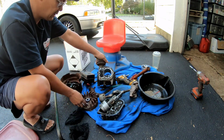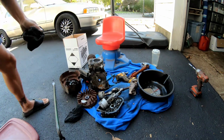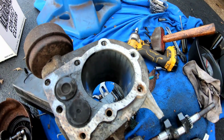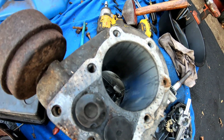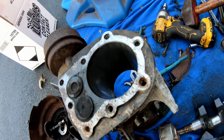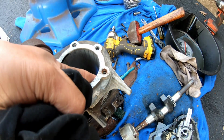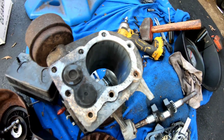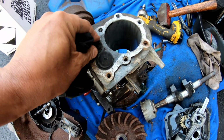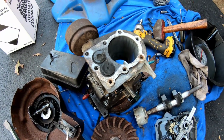But if you take a look here, the engine block, let me get you closer. The engine block, however, the cylinder walls are scored throughout. So I think that contributed to the lack of compression. You could feel the grooves with your fingers. It's pretty deep. Also the valves, when you had it at top dead center, the valves weren't completely touching. So that all contributed to it. So this block is done.